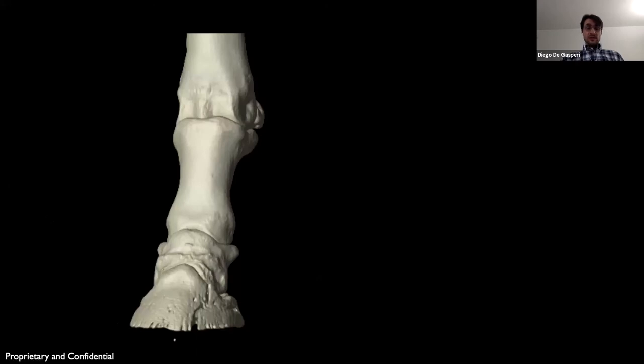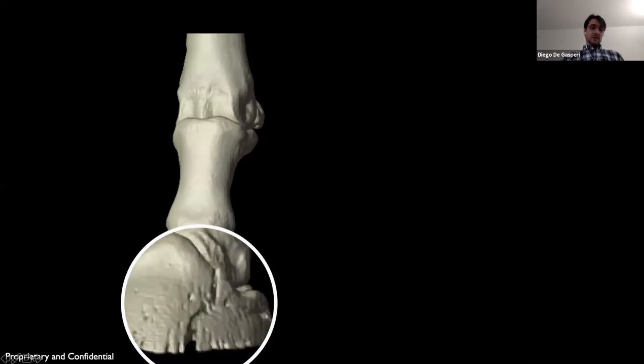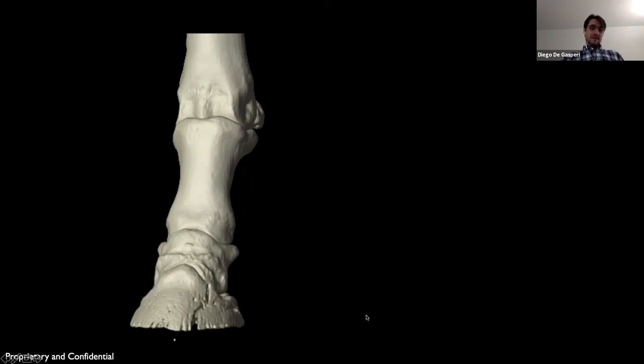This is a 3D reconstruction of the fractured bone, which shows quite nicely the fracture line. We discussed with the client treatment options, including conservative options and surgical options, and the decision was made to treat the horse conservatively. So this horse was treated with a bar shoe that was cast to the foot.